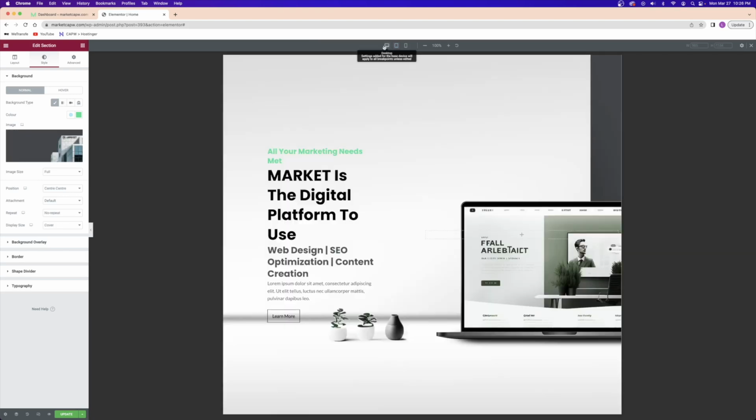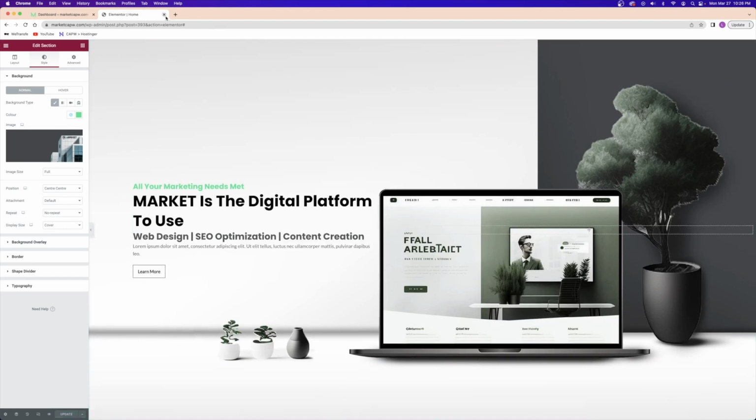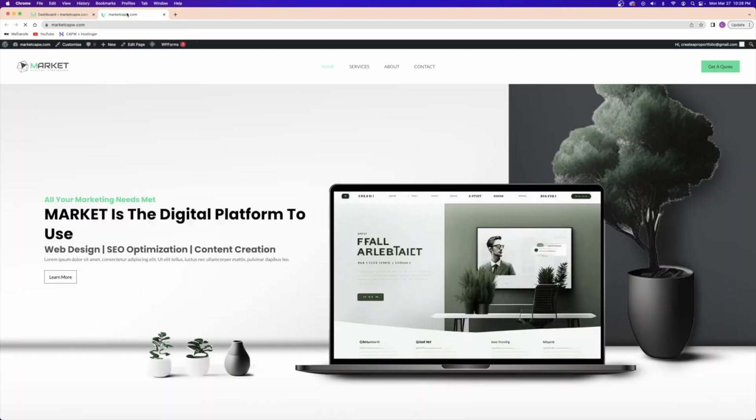So other than that, when you're done making changes in your mobile responsive modes, you can click on Update to save your work. And then we can also close out of that ribbon if we want to. But honestly, I'm just going to close out of Elementor altogether and take one final look at our website just by opening it up here. And I think it just looks super minimalistic and slick and modern, and I really like how it turned out.